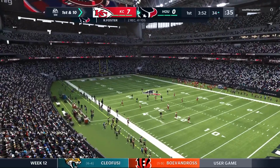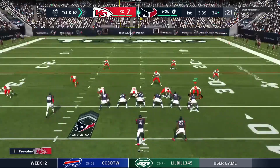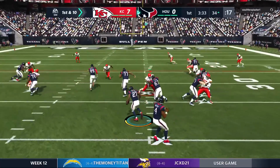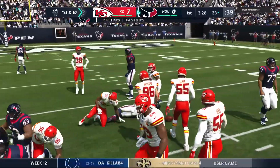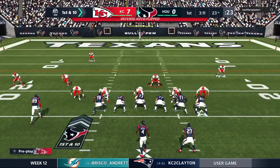Same exact result as last play, a pickup of 11. From the 34 now, here's 1st and 10. 34-yard line. And brought down, but not before they're inside the 25. Back-to-back 11-yard gains, and they've got another 1st down.